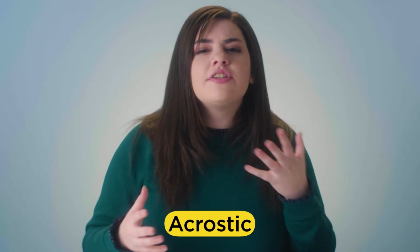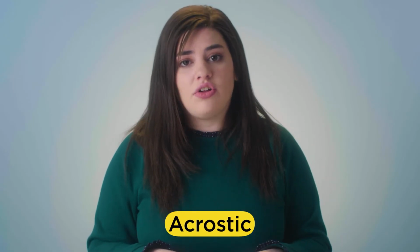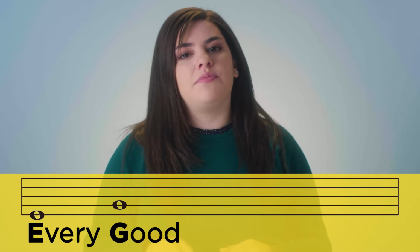A variation on the acronym is the acrostic, a sentence or phrase that's created from the first letters of the information you're trying to recall. Here's an example of one that's sure to come in handy if you're taking a music class. To remember the order of the line notes in Treble Clef, there's the old-fashioned sentence, "Every good boy does fine."